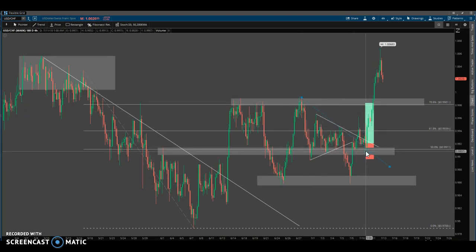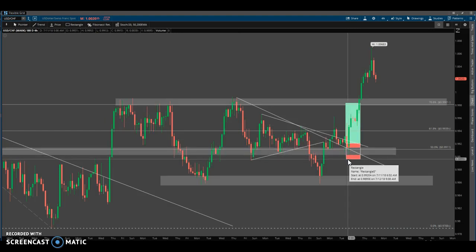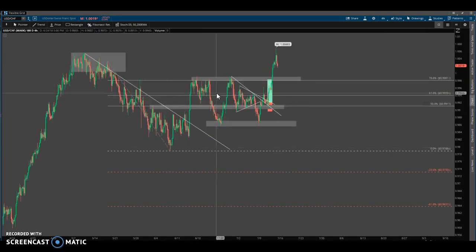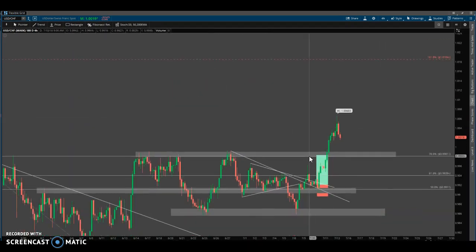I found a confluent entry down around here, and took it, almost got stopped out. Price came within about 10 pips of my stop before it finally pushed up. I was expecting this to happen, not necessarily right at this time of the test, but because we're in an uptrend, statistically any type of range structure would break up to the upside for trend continuation. But I wasn't anticipating that. I just took it off at the top. 60 pips on that trade. That was a nice trade.